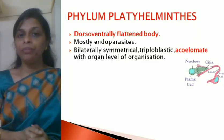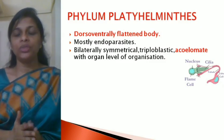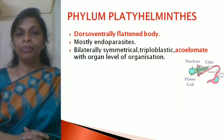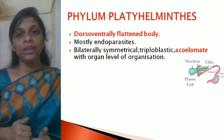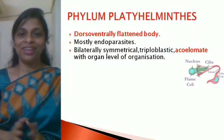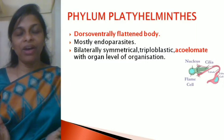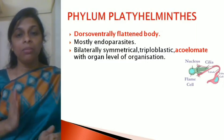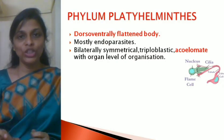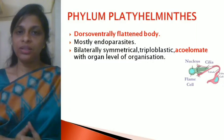In the previous phylum, we saw that they are radially symmetrical. That is phylum Coelenterata and phylum Ctenophora. Both are radially symmetrical. Now from phylum Platyhelminthes onwards, we find bilateral symmetry. Hope you remember what bilateral symmetry is. The body can be divided into two equal halves by a single plane passing through the median longitudinal axis, isn't it? Right. So bilaterally symmetrical.